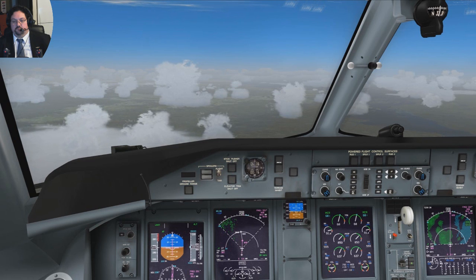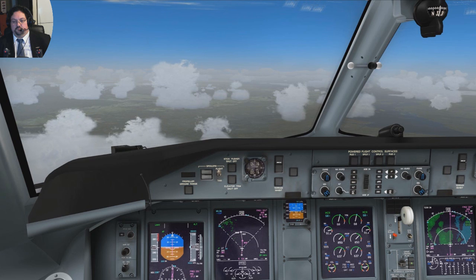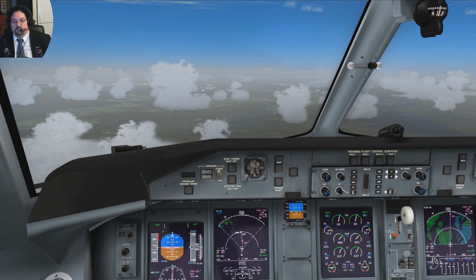Brisbane, good evening, Jet 3818 with developing 24028. Jet 3818, Brisbane, good day, climb flight level 370. I'll follow 370, Jet 3818.